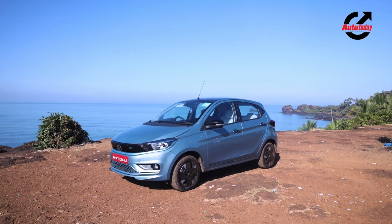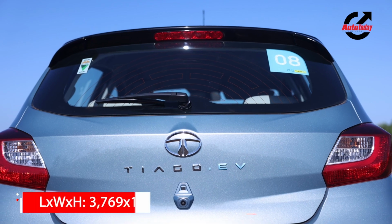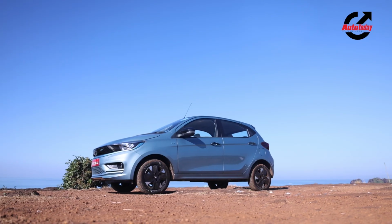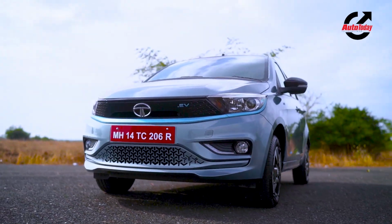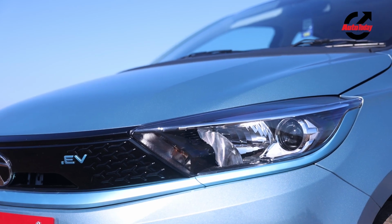The electric version of the Tata Tiago hatchback has the same overall shape and styling as the petrol version, but of course there are a handful of changes that make it unique and set it apart from its ICE sibling. Starting at the front, the grille has been replaced with a black plastic panel with the .ev badge that can also be seen on the front fenders.